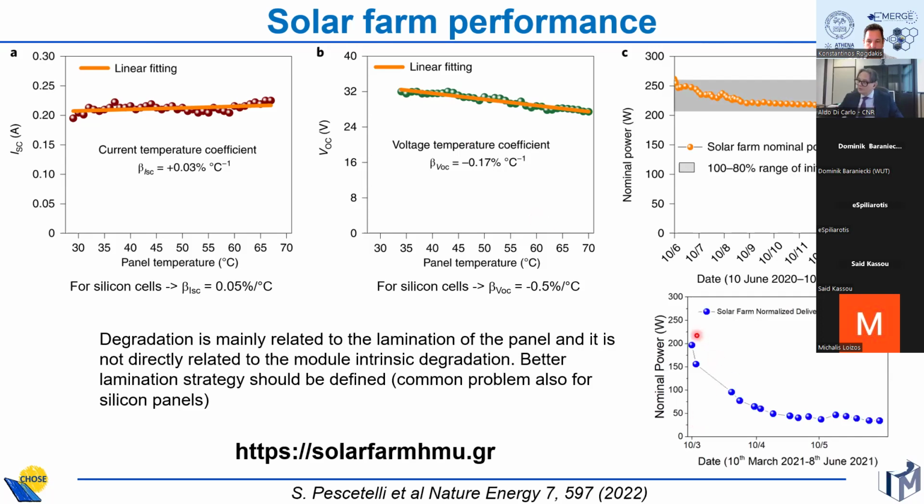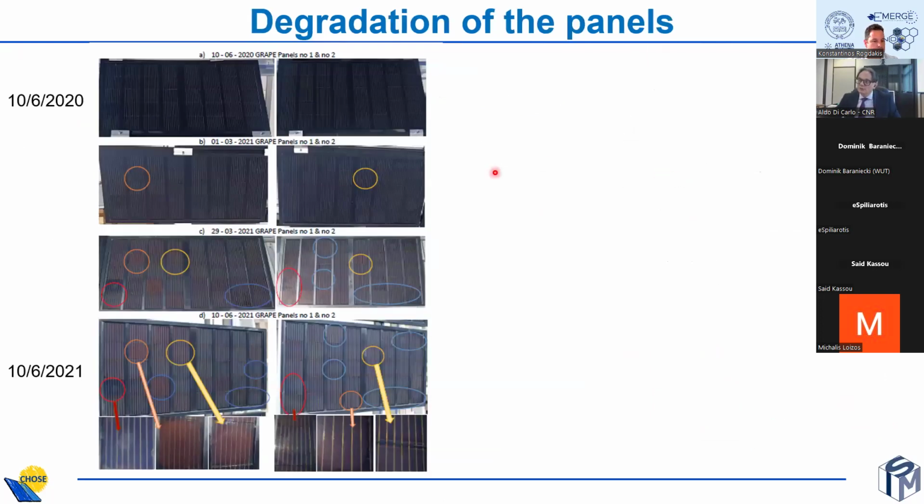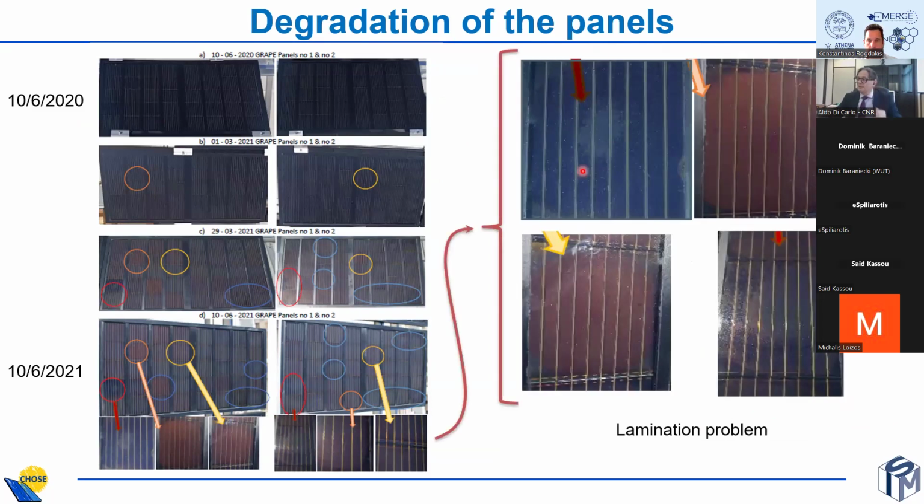After March, however, we saw a quite steep drop of efficiency of the solar farm. What happened? So we saw that there was a lot of delamination in the panels. So there was a lot of ways where water, humidity was entering into the panel. So we saw that the lamination is a problem. So we developed, actually now we have a new generation, we'll not show today, but we have a new generation with the new lamination material that tries to avoid this kind of problem we had with this lamination.